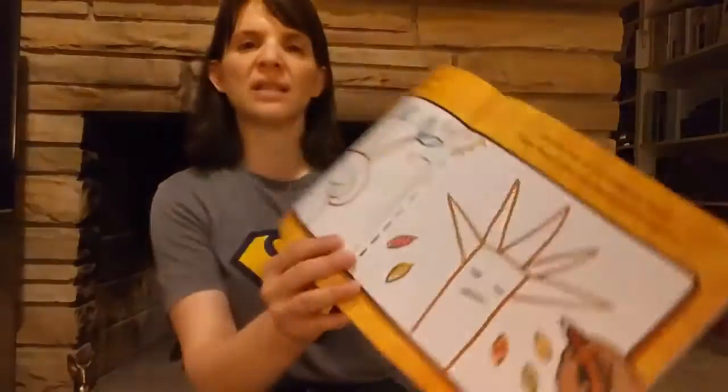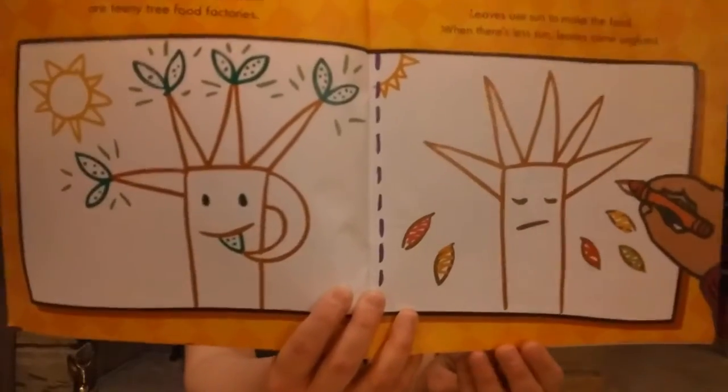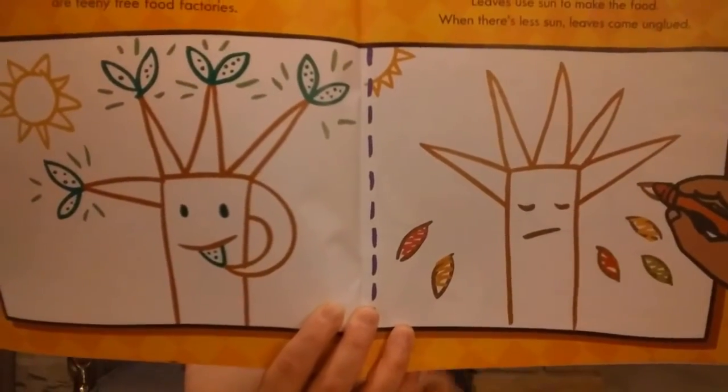I think it has something to do with sunlight too. And all the leaves on all the trees are teeny tree food factories. Leaves use sun to make their food. When there's less sun, leaves come unglued.